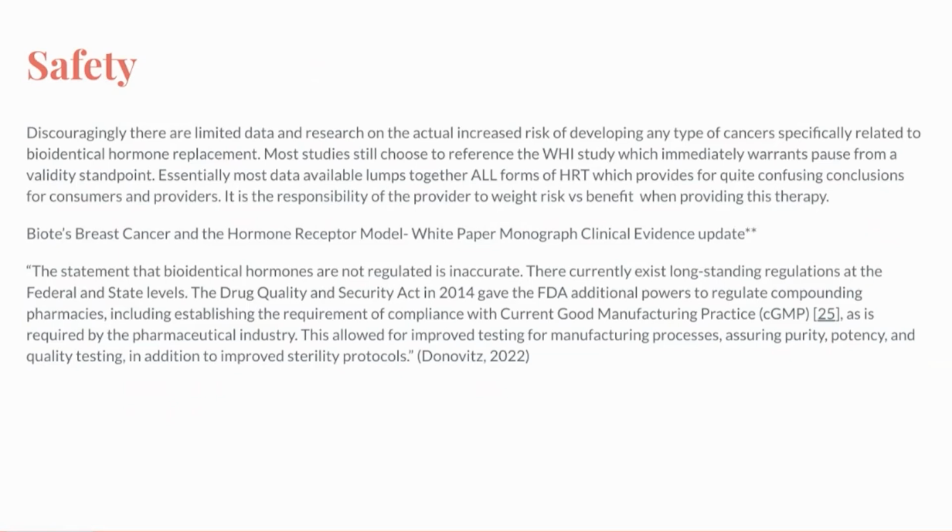Sorry. And then also, this was just an interesting fact that I found by Dr. Donovitz. The statement that bioidentical hormones are not regulated is inaccurate. There are claims, of course, like the articles I'm finding a lot online, that compounding pharmacies aren't regulated and they can do whatever they want, and you're just receiving whatever. That's not true. These are pharmacists. They know what they're doing.